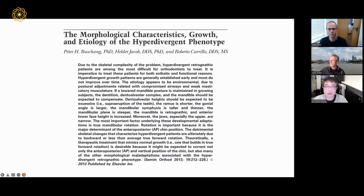But when you look at research, when you look at science that is being done at top-tiered universities, you realize that these concepts are not singular to John Mew. These concepts are, in fact, reality. Peter Bushang is probably the lead researcher in the world on posture. And his concept of understanding was, I'll read it out, the etiology of hyperdivergent retrognathia, which is a long face with a weak chin, like that first girl we saw in Larry Walford's case, with the 20 degree. Yes. The etiology appears to be environmental due to postural adjustments related with compromised airways and weak masticatory musculature. So small throats and weak chewing power.